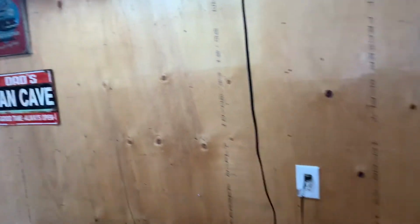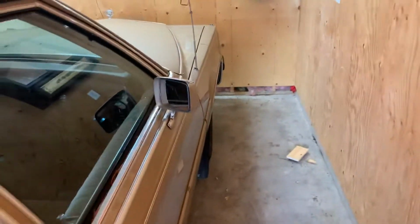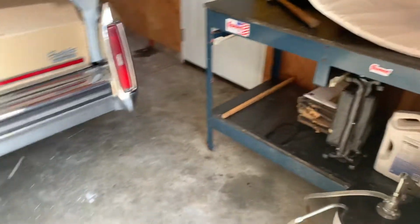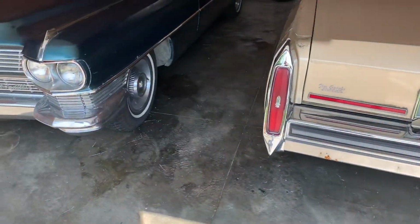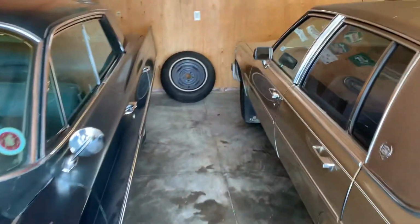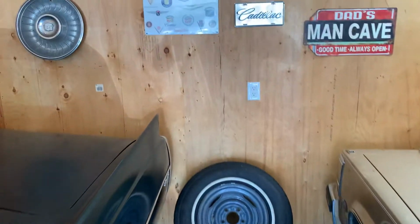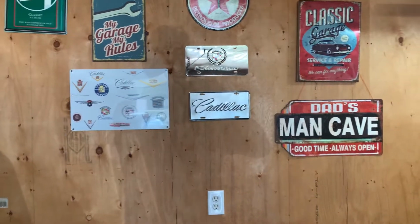I'll show you how much space I got. This is the 87. I got almost 4 feet to walk around it, to service it. And then still space behind the cars, a lot of space, almost 6 feet to the door. And then there's the space between the 64 and the 87. Just tons of leg room, tons of elbow room. No more boring my friends' places. I got my own shop now.